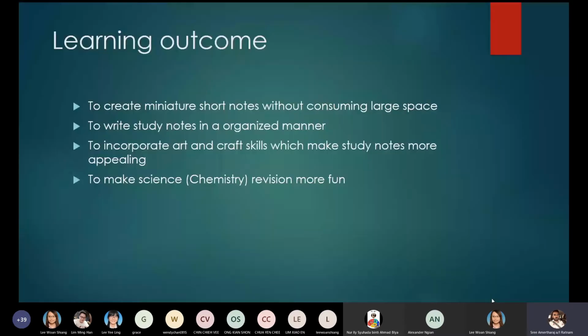All right, so we start with the learning outcomes, what you're going to learn by the end of the workshop today. First thing first is to create miniature short notes without consuming large space. This is my main concern, because usually when you revise, you'll bring all your textbooks, your journals, your articles, and so on. So by spending a little of your time to create short notes, you can actually let go of a lot of space. You don't need to bring all the books and also notes with you.